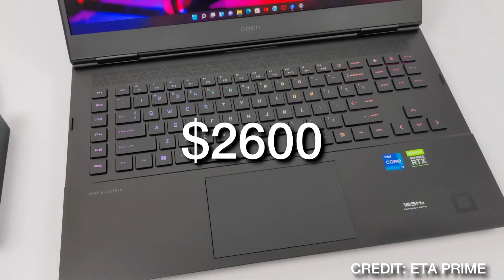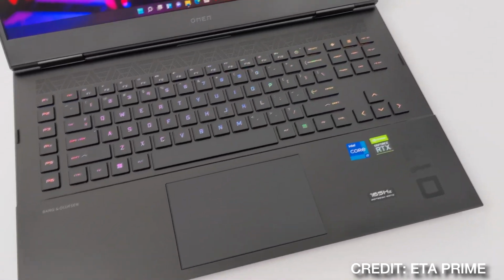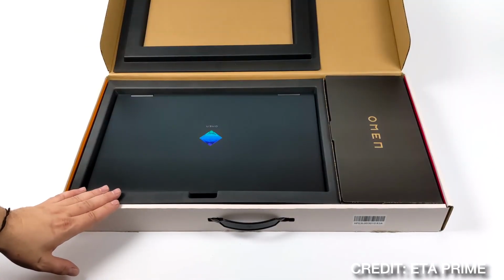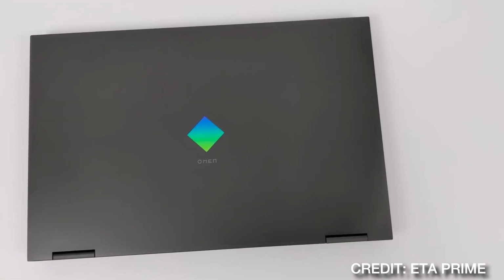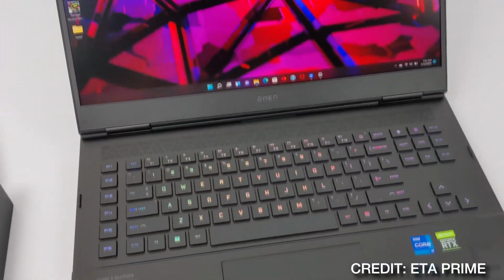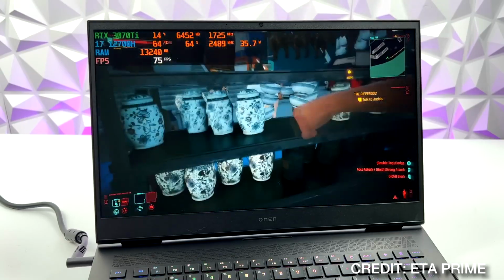This one is expensive at $2,600 if you want the base model, but if you make the upgrades I'm going to mention right now, the total price will be $2,870, but trust me, these are good upgrades that will make your overall experience better. The first one being the RAM. I do recommend going with 32 gigs of RAM instead of 16 gigs, especially at this price point. This upgrade is mostly, once again, for content creation and productivity work. If you just do gaming, you will not notice a huge difference, and you can go with 16 gigs and save $170. Then the display, just for $20, you are getting a 240Hz 1440p display, which is going to be much better than the 165Hz one.